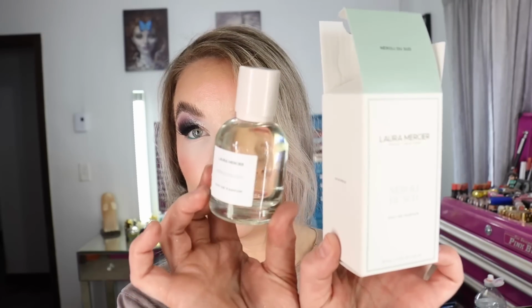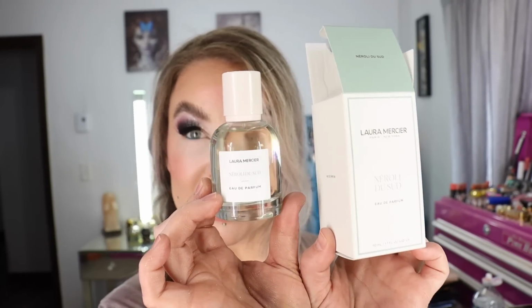So you've got the Eau de Parfum, which again is Neroli de Sud, and this is a 1.7 fluid ounce bottle. It's just a cute, simple, clean looking bottle of neroli, and this lasts pretty decent for me. I initially thought, because it's in a body range, that it would be a bit lighter, but I can smell it for a good amount of the day, and I just put like 4 spritzes on. So I'm really happy to have a neroli.